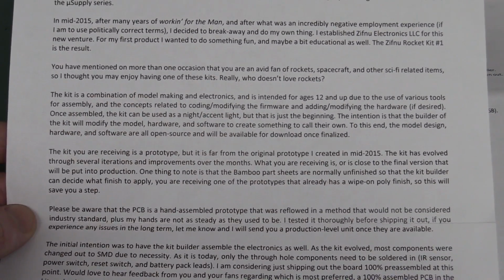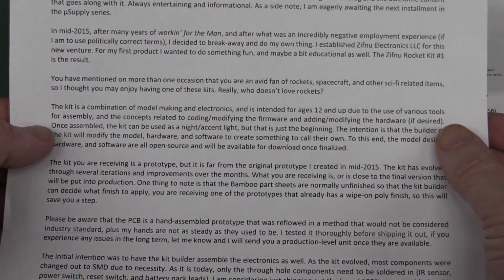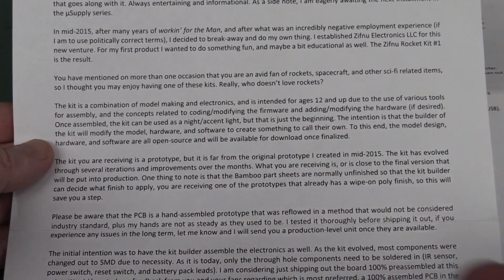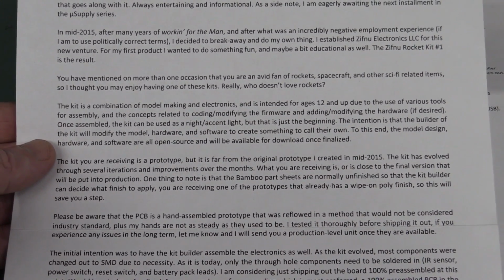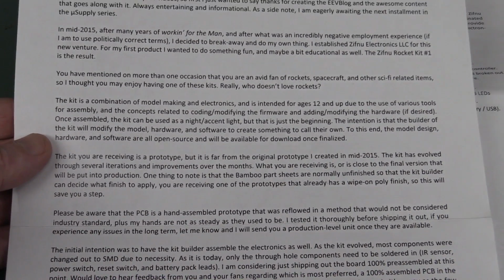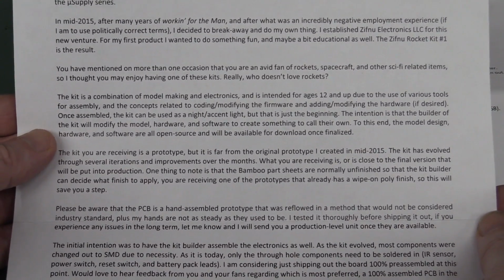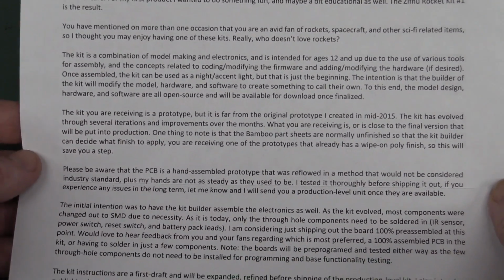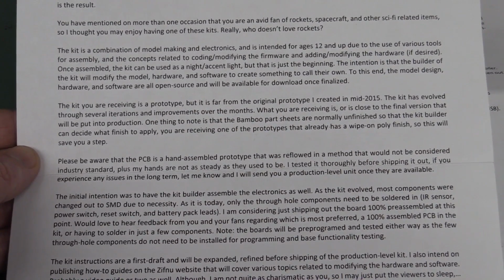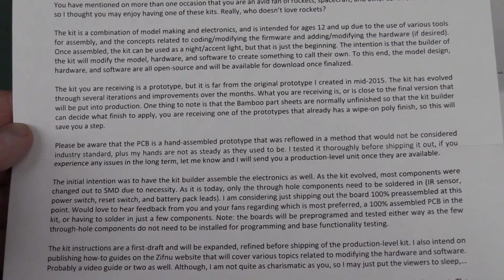Anyway, the kit is a combination of model making and electronics. It is intended for ages 12 and up due to the various tools for assembly, concepts related to code, modify the firmware. I presume it's all open source and everything else. Once assembled, it can be used as a night ascent light. Awesome. The intention is the builder will modify the model and do their own stuff and things like that. The kit we've got here is a prototype. It's far from the original, but it's evolved through several generations.